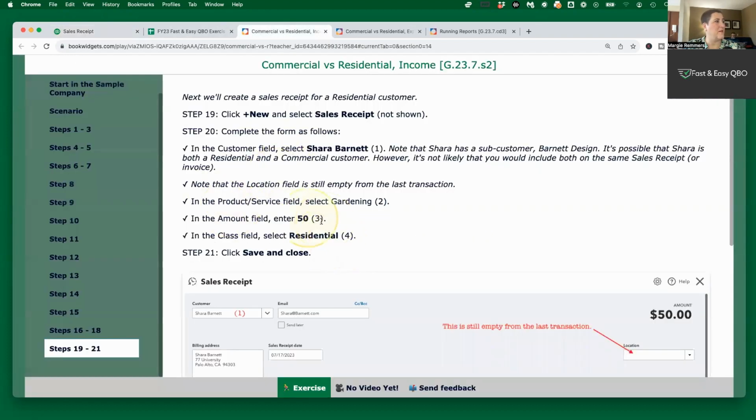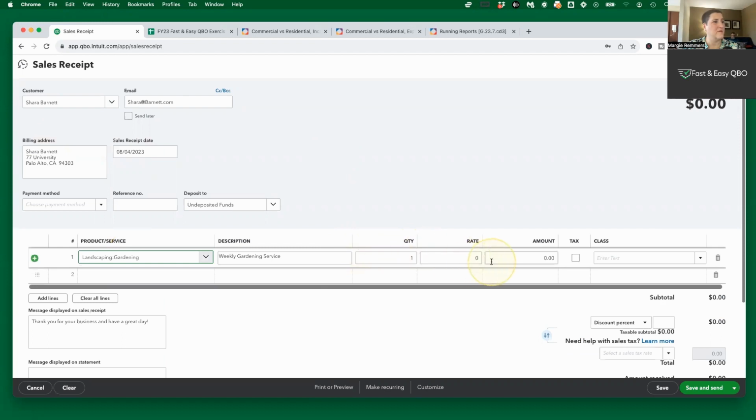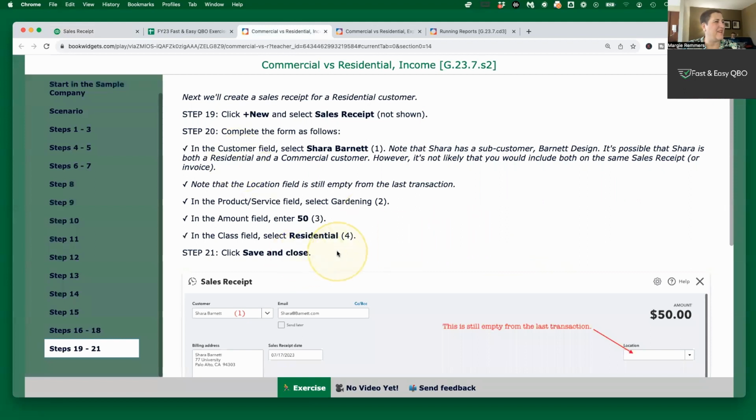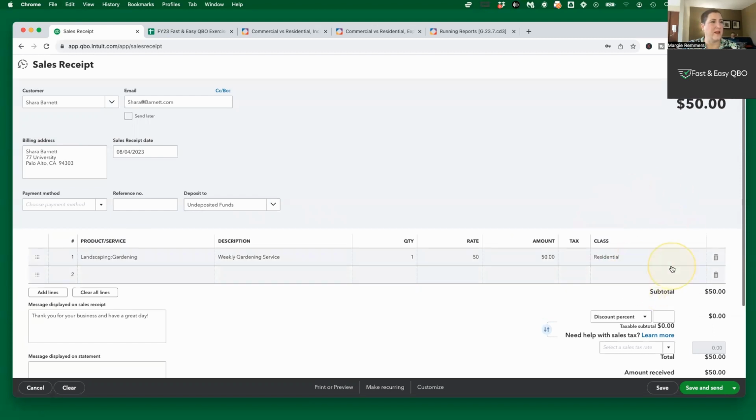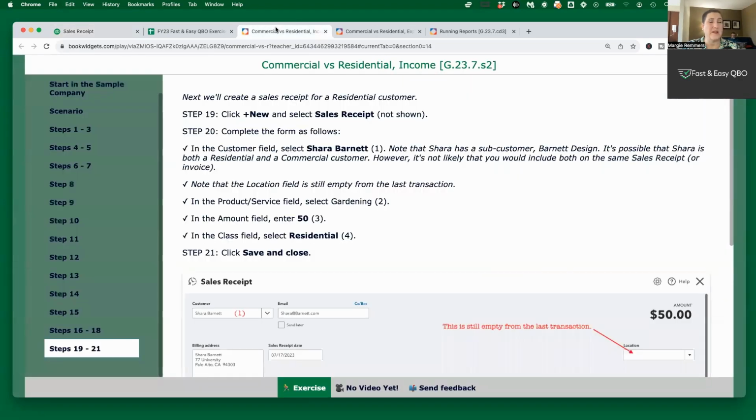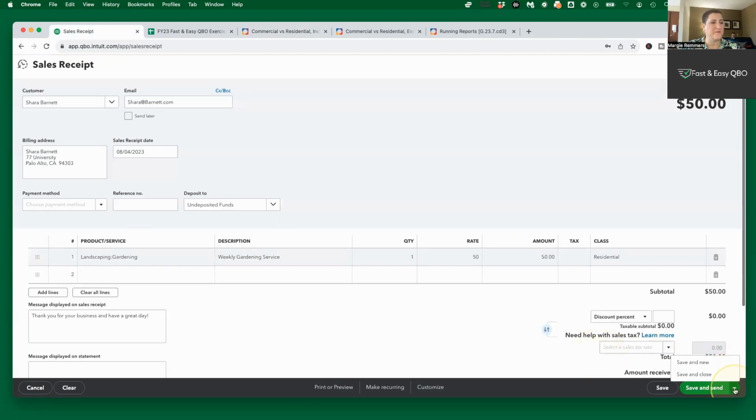And amount of $50. Oh, not 50 cents, $50. Okay, and then in the class field, select residential right here. Okay, again, notice how it's in the grid. It's not its own thing. Okay, and that's because of the setting in accountant settings. All right, so now we're just going to click save and close.